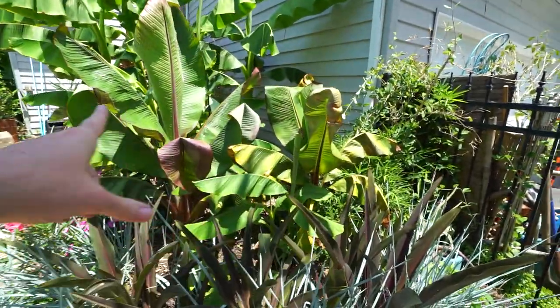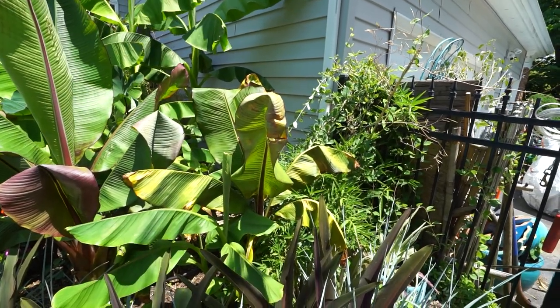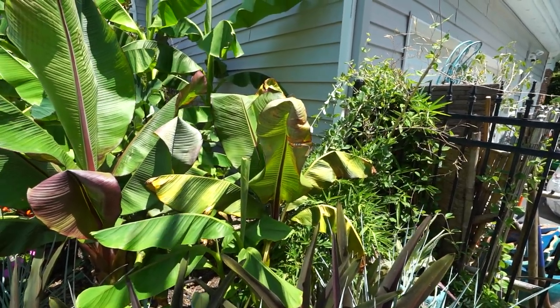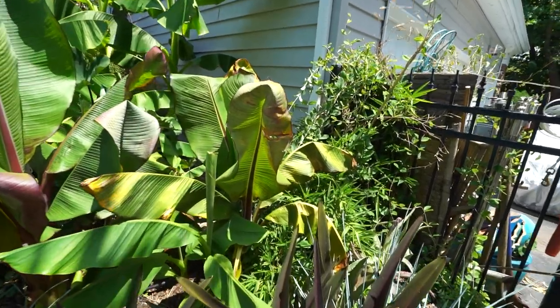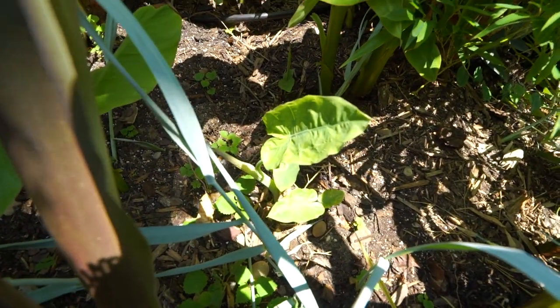More of the Colocasia 'Inset Morelli' back here. One of them had some frying issues back in early June, late May, but is starting to push out of it and look a lot better. I have a Leucocasia gigantea planted down here that had a lot of dieback on it.